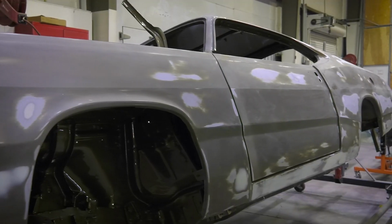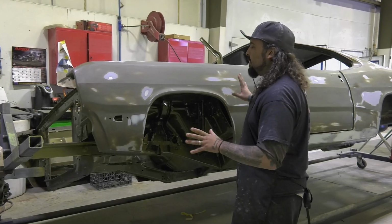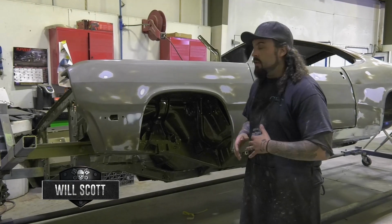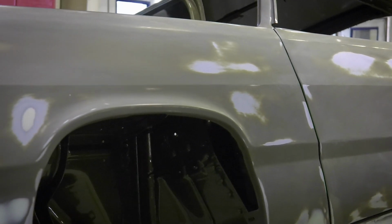Right now behind me is our 1972 Duster. We got the pre-paint done, and as you can see, we had some issues. The body man said he had it ready for paint. We just rolled it right in the booth. I painted it, which was my mistake for doing it. So here we are. We had to basically start all over, start blocking it down.